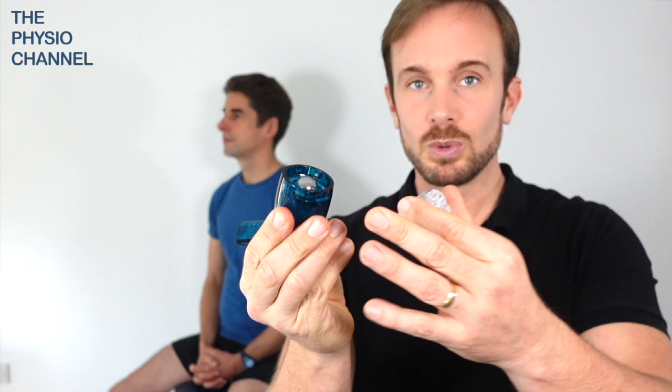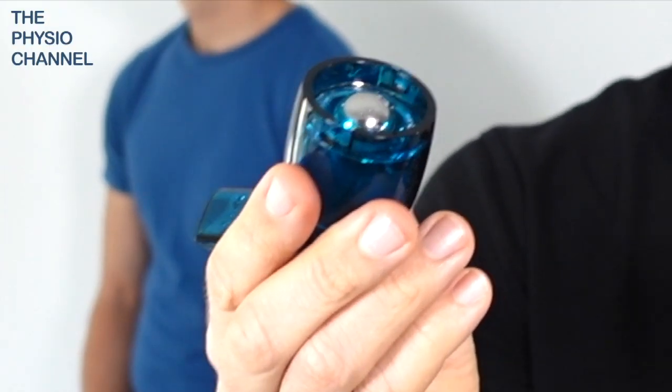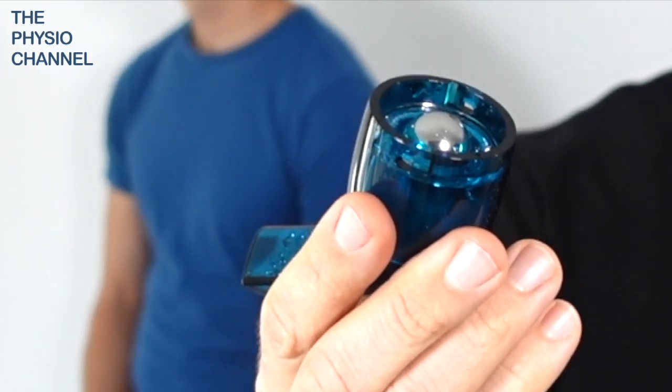The second smart feature is this ball bearing, which moves up and down rapidly to oscillate the positive expiratory pressure, creating small but rapid pressure changes which create a vibration through your airways and chest. This vibration can help to loosen stuck mucus. Let's have a look at the best way to use the device.